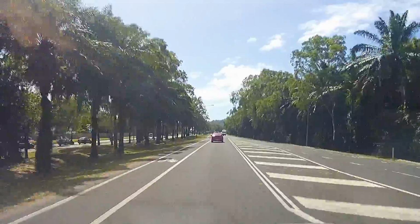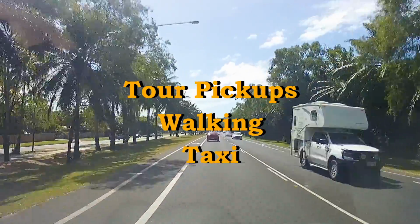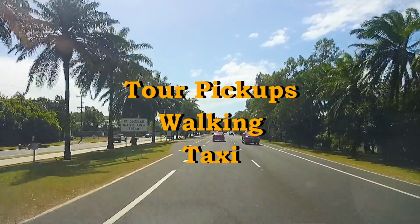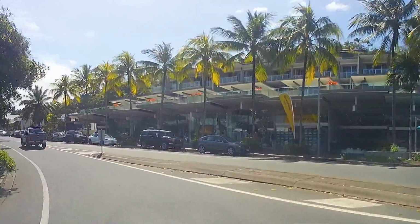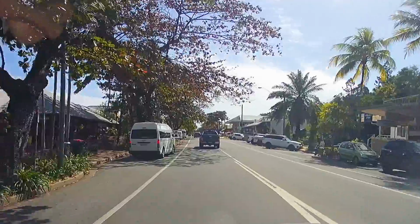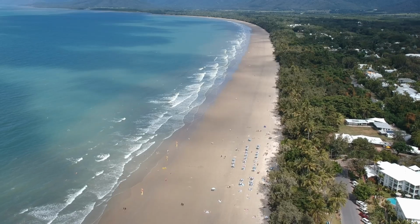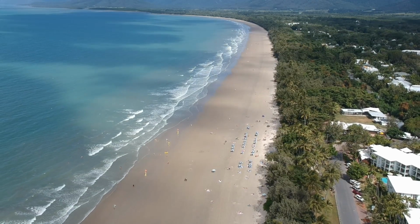On the other hand, Port Douglas is limited with public transportation, only offering tour pickups, walking around, and a few taxis. While you can get a shuttle bus from Cairns, there's still no buses to get you around town. In the end, I just want you to know public transportation is certainly an option, but it can be limiting in terms of where you can go and when you can get there. While you don't have to hire a car in either, I think Port Douglas has a bigger need to hire one.